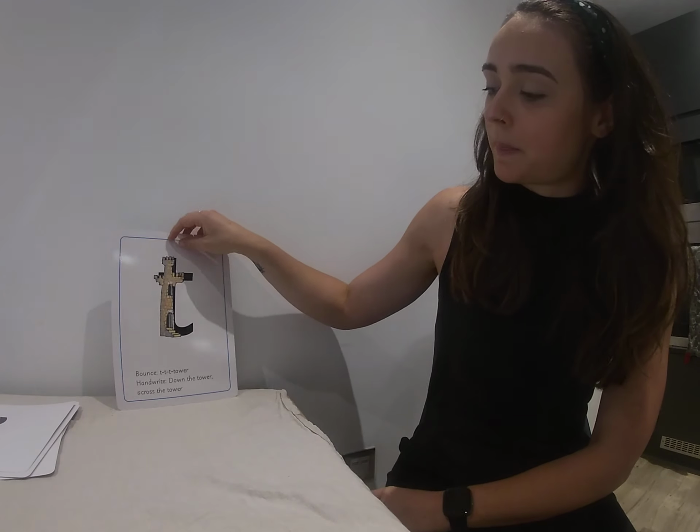The last sound in this group is t, t, t. It's quite a quiet sound and can be quite difficult to make. My turn. T, t, t. Your turn. My turn. T, t, t. Your turn. T, t, t. Tower. My turn. T, t, t. Tower. Your turn.